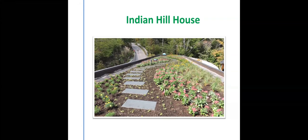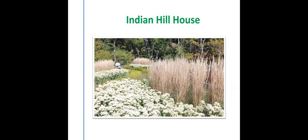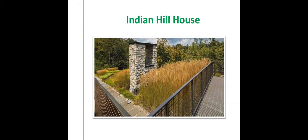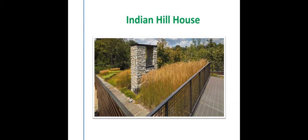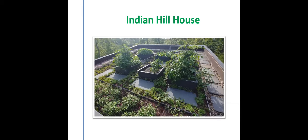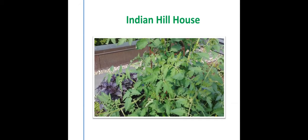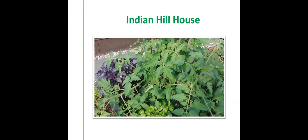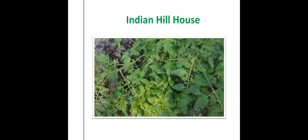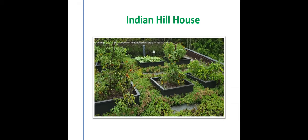All have year-round interest with either a structural component or colorful features in the winter months. Toward the upper end of the roof is a steel mezzanine that is used to access the roof from the floors below. Fabricated aluminum vegetable boxes set in the upper roof provide an additional 6 inches of roof-like soil, bringing them up to 12-inch depth. A variety of tomatoes, cucumbers, squash, strawberries, onions, herbs, zinnias, and dahlias fill the boxes, and a soldier course of lavender fills the roof edge.